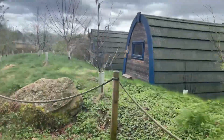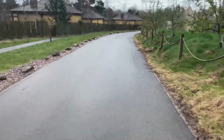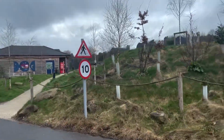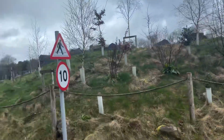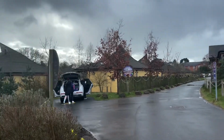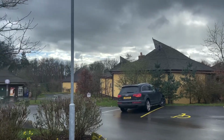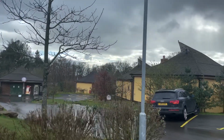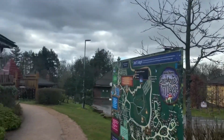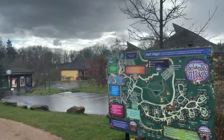Like I said, that's the stargazing pods there. It did say you could drive your car down here to unload as well. So we're just at the end of the path now. We've just come down this path here. You can see the stargazing pods here, and then the Enchanted Woodland Village starts here. There is parking here, but it's drop-off parking only. You're only allowed 15 minutes parking. And it looks like there is some disabled parking as well. Then there is a full map there.